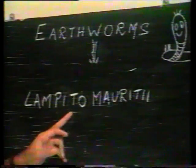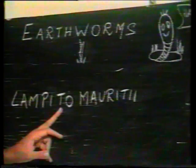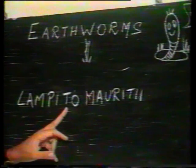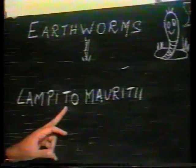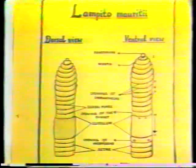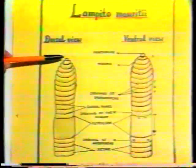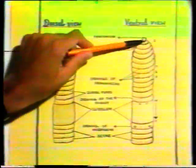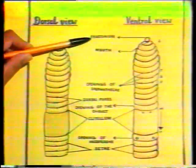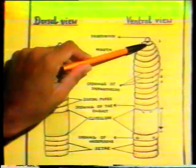Lampito mauritii is an anecic variety of earthworm, living subsurface, very efficient in not only converting organic matter into fertilizer, but also creating drilosphere, promoting plant growth. There is slight variation in the positions of openings in the case of different species of earthworms. But if you observe in the case of Lampito mauritii, the first region which appears on the body in the anterior-most portion is the prostomium. This is like a lip overhanging the mouth. The mouth is located in the first segment, which is called the peristomium.